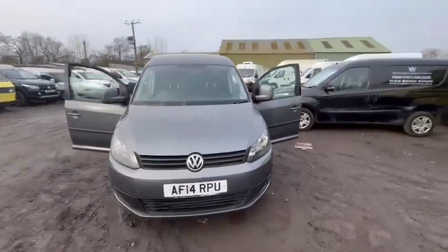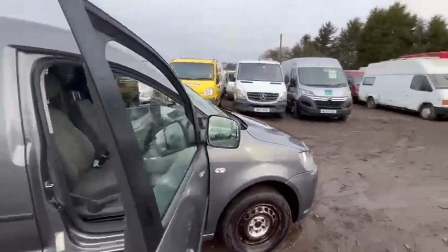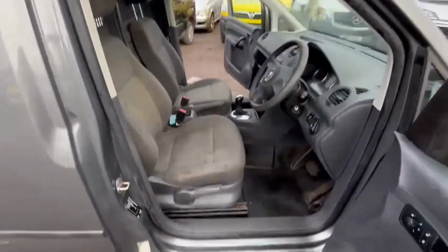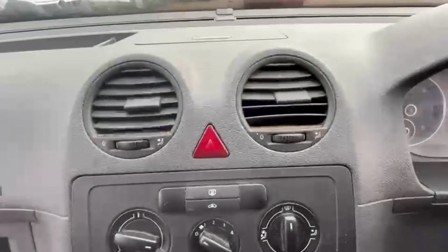Model: 2014 Volkswagen Caddy C20 1.6 TDI 102 PS DSG Trendline automatic, needs clutch. Body: grey panel van. Mileage: 148,114. MOT: the 21st of October 2025.